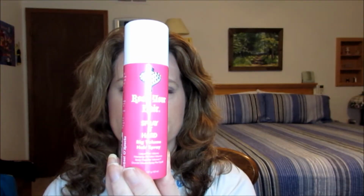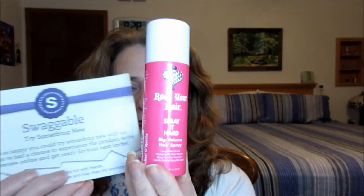I'm going to replace the stuff that I hate in my cabinet with this. I'm going to buy the full size Swaggable. This was great sending me this free product to try because now I'm going to buy it. I have Garnier in my cabinet, and I don't like the way it feels, and I don't like the way it smells, and so this is actually going to replace that because this, I do like the way this feels. I like that I can amp it up or calm it down. So this here, great stuff. Awesome. Thank you, Swaggable, for sending me this free product. I think I'm in love.